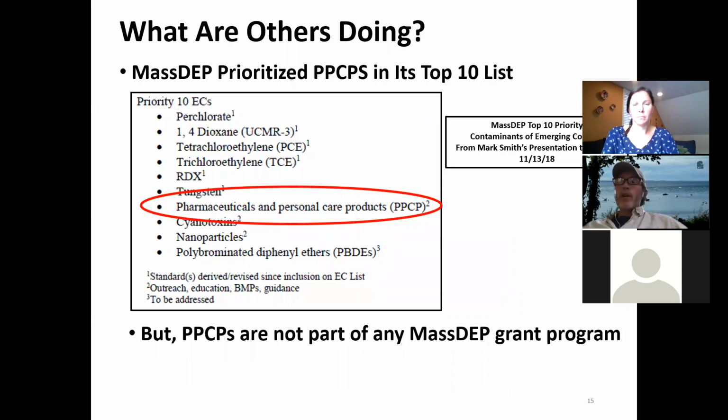I just did a quick look at some of the grant programs, and as far as I know, the 604, 3B, any of the other volunteer monitoring programs are focused more on bacteria and sediments, basically the traditional stormwater pollutants coming off of stormwater. And so at this time, it doesn't appear that the MassTV grant program could fund any pharmaceutical work. Next slide.